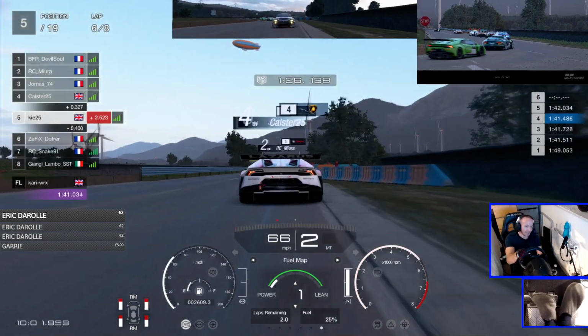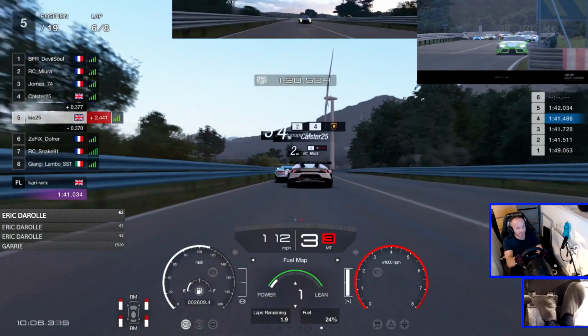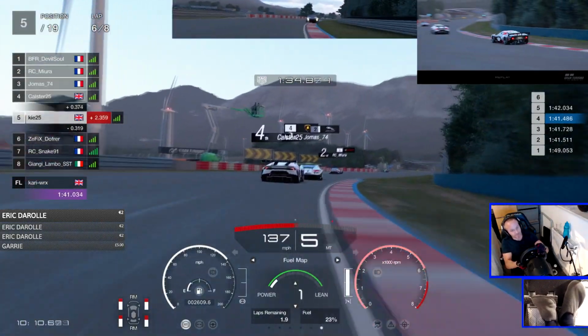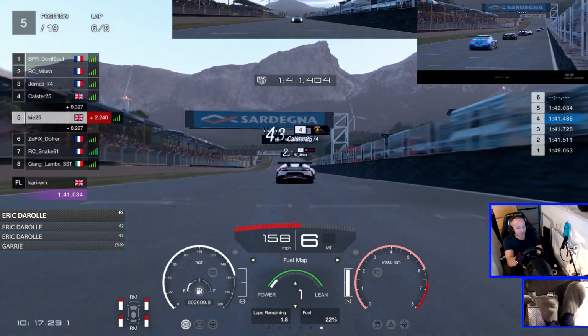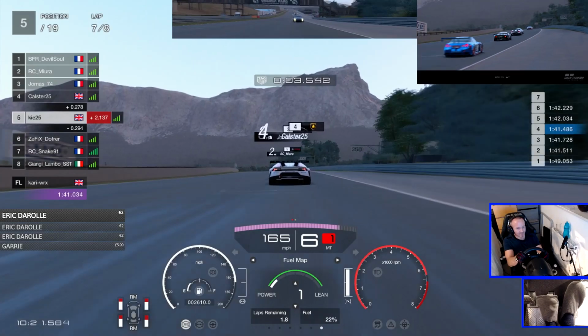And again, he's going to have to defend now as Callister is right behind him. And again, we don't get an amazing exit from that corner. You can see how I just lose that tiny bit of traction because of the gearing. I did try it in second gear, first gear, messing around with different points of changing gear, but it's just the way the gearing was. But this time we don't lose quite as much time as we go over the line, starting lap 7.